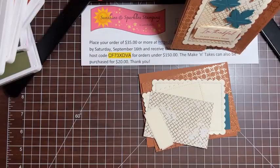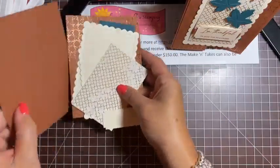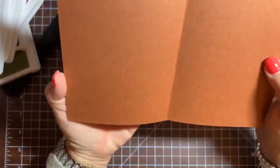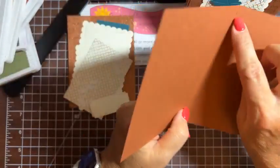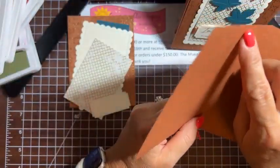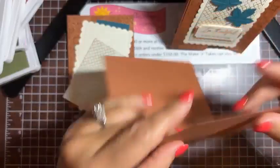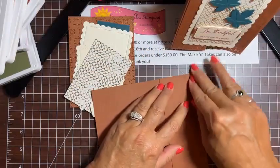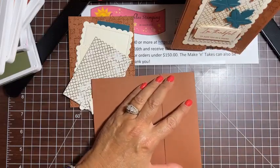There's our pieces. Okay, so we're kind of starting with a regular card base. So it's 8 1/2 by 5 1/2. We scored at 4 1/4 like usual, and then we scored at 2 1/8. You can barely see that one, but I'm going to fold that now. So that is in half of the 4 1/4.